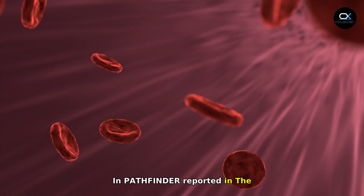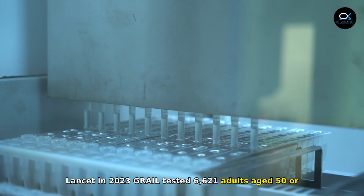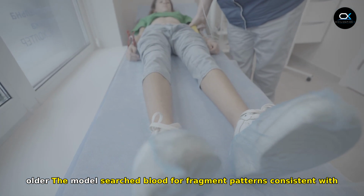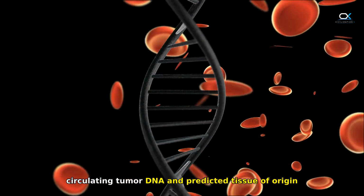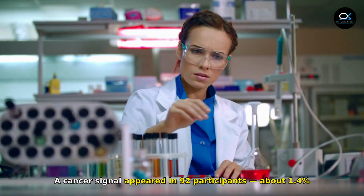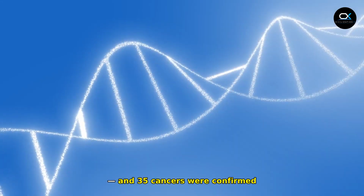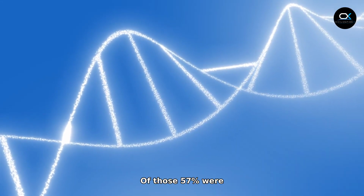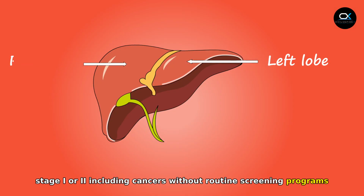In Pathfinder, reported in The Lancet in 2023, Grail tested 6,621 adults aged 50 or older. The model searched blood for fragment patterns consistent with circulating tumor DNA and predicted tissue of origin. A cancer signal appeared in 92 participants, about 1.4%, and 35 cancers were confirmed. Of those, 57% were stage 1 or 2, including cancers without routine screening programs.